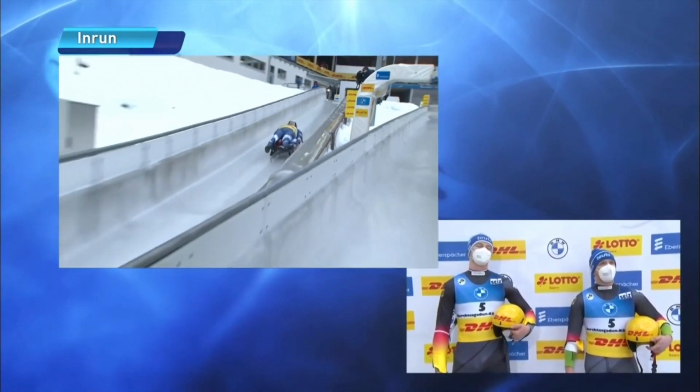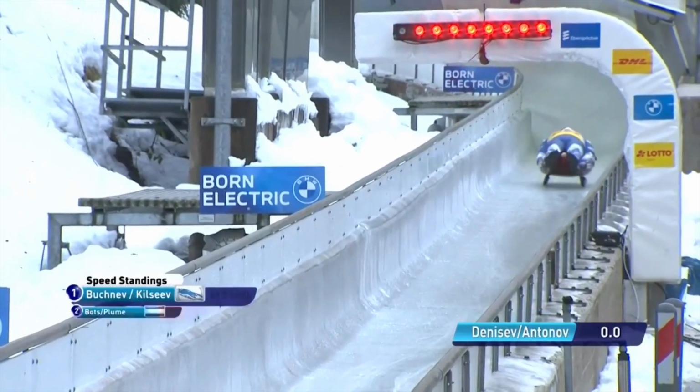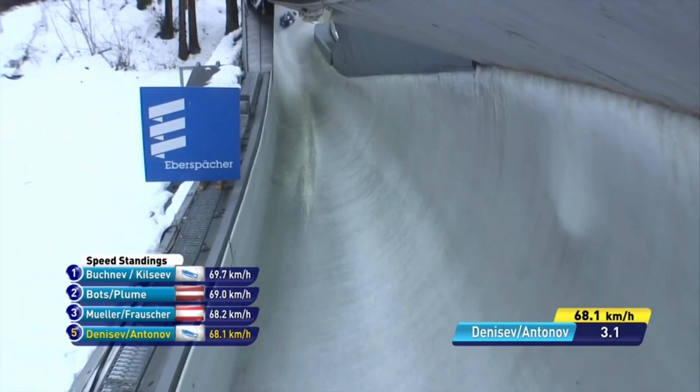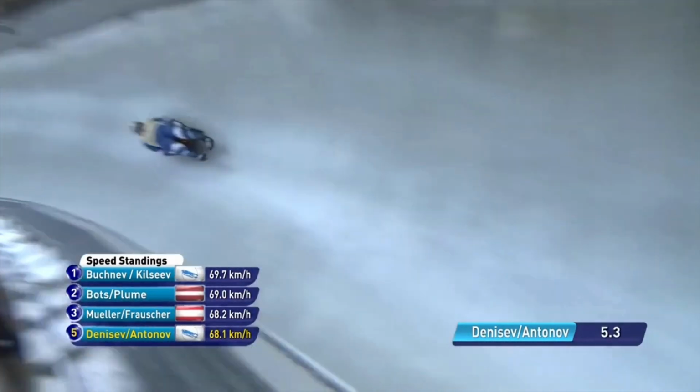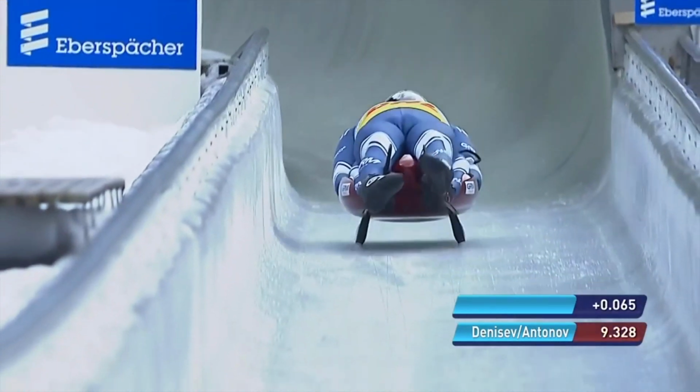And here are the Russians, Denisov and Antonov. It looked like they tapped a wall there right off of the start. They did tap the wall. It'll probably cost a little bit of time there, but it actually kind of helped them as they needed to make the turn there as Bob and Double Start come together.